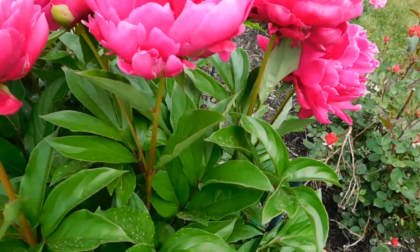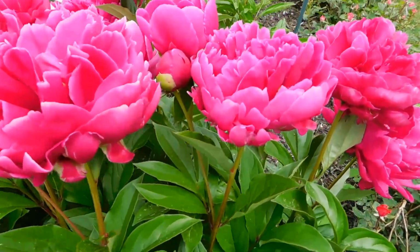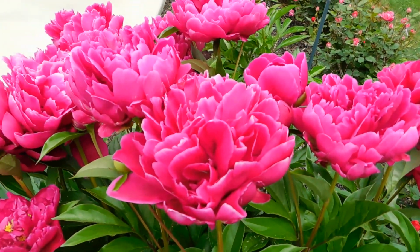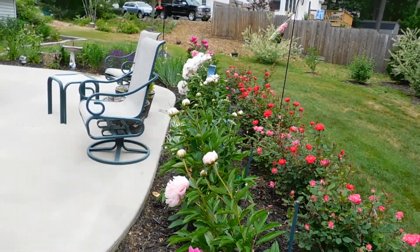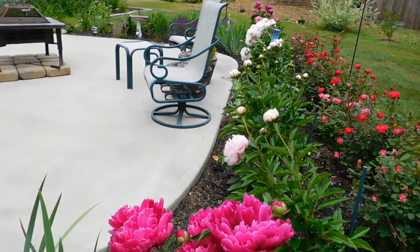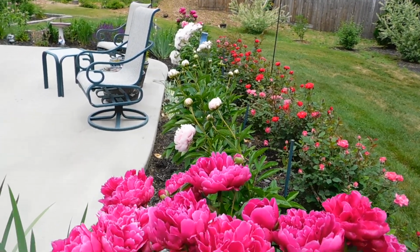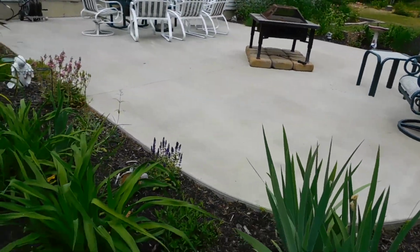So pretty, and they smell so good. I wish I had smell-o-vision. It smells delicious. I should cut some and put them in the house, but you know, I don't mind doing that, but I really do enjoy them out in my garden, so I don't know if I'm going to do that or not.